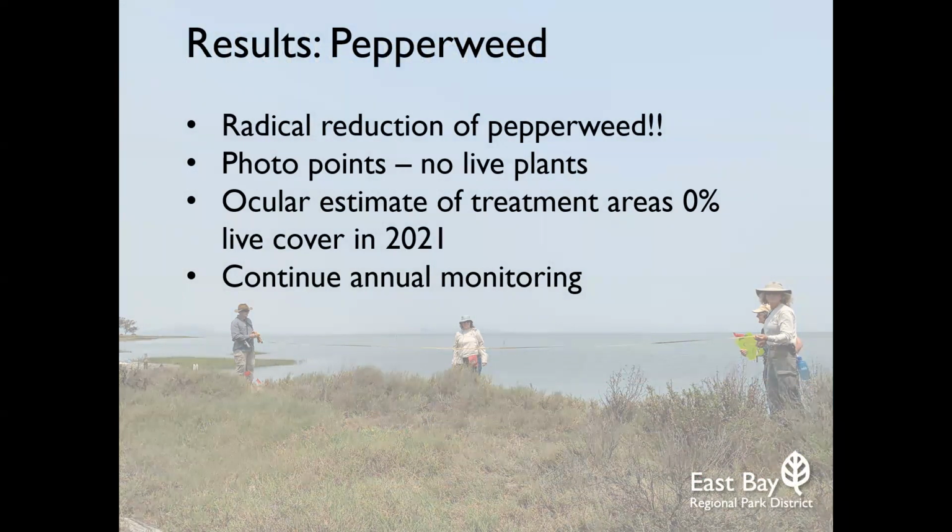Our ocular estimate subset of treatment areas showed 0% live cover in 2021. Now, obviously, this is not the whole area where pepperweed is growing, and we will definitely be continuing to monitor every year, both the previously treated areas and new treated areas that we'll talk about later. We'll be continuing to monitor and spot treating any pepperweed that grows back.